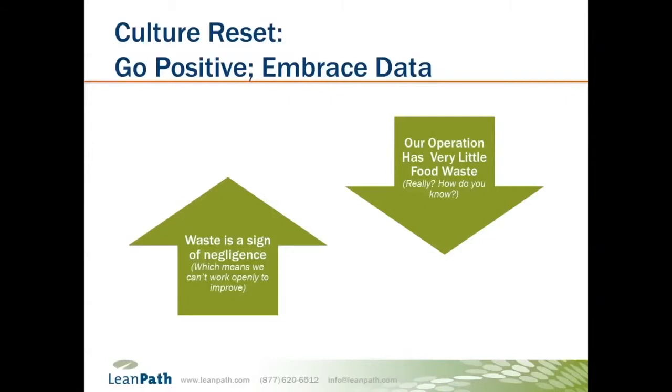The second thing that we will hear sometimes from people is that our operation has very little food waste. And I run into that occasionally. I've got lots of stories of people kind of folding their arms and telling me, yeah, we don't have much waste here. And I used to kind of let that slide and say, well, gosh, good job. And now I've learned to ask just exactly how much waste do you have? Because the truth is that in most cases they can't answer that question, and they don't really know how much waste they have. They're just hoping that the problem isn't a big one.